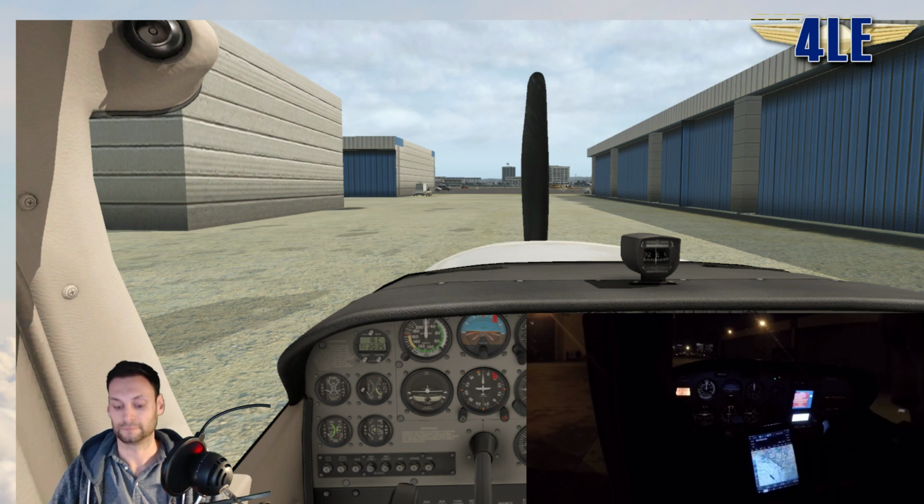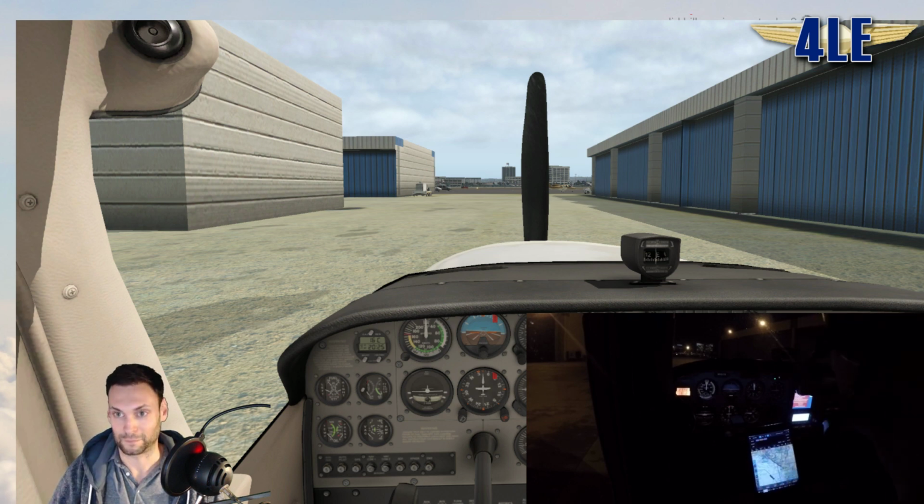Okay, so that was a successful engine start. Sure was. We got oil pressure? Yes, yeah, we got pressure. The temperature will be coming up here in a little bit. Okay, let's check. How dramatic was that?